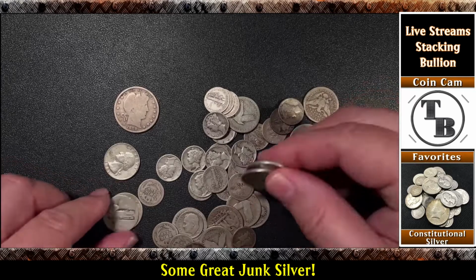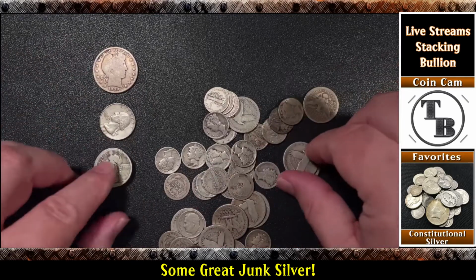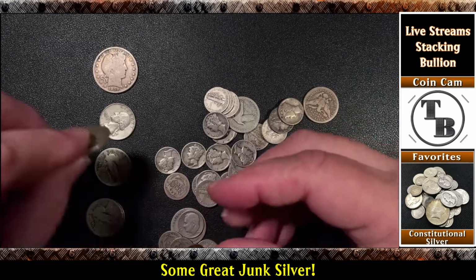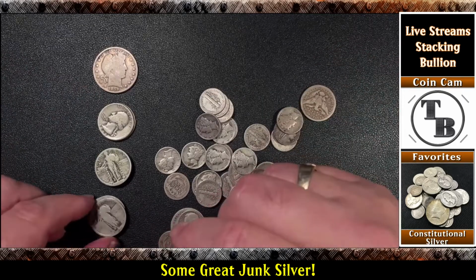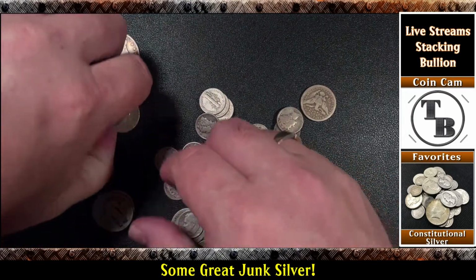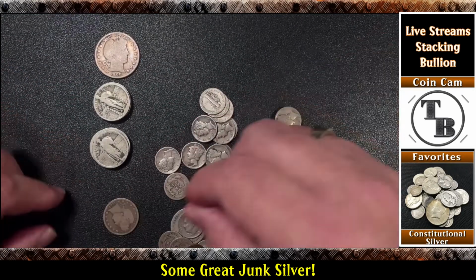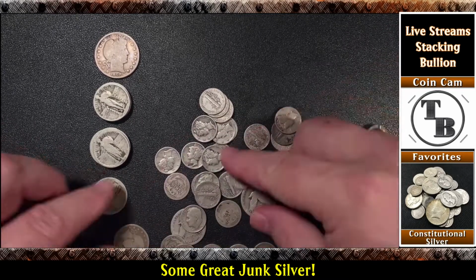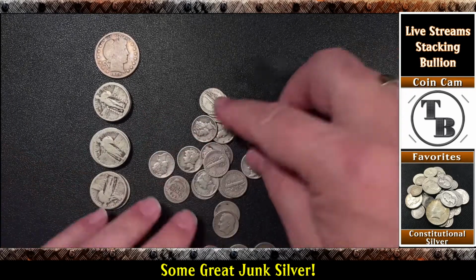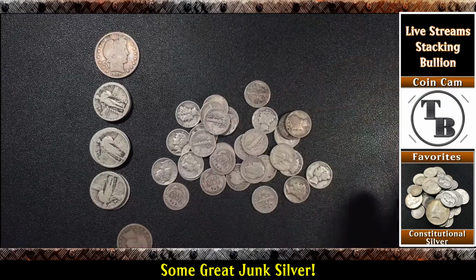These are almost all standing liberty quarters, or SLQs. So let's get our little piles going here. I want to see how much face we have here as well. Alright, I found another Washington there. Here's another standing liberty quarter. Let's put these full dollar amounts up here. Alright, and then here's a Barber quarter, another SLQ, and another SLQ, and another SLQ. So it looks to be all the quarters that we have. I'm going to put this aside for a moment. We'll talk about this in a minute.